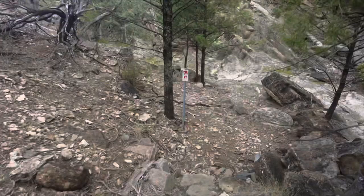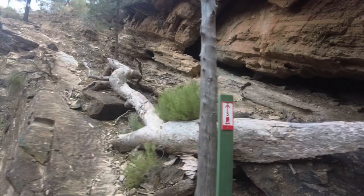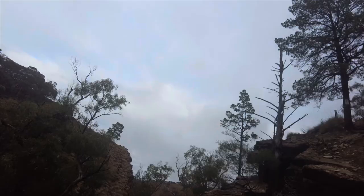Okay, so there's this part here where I'm pretty sure if you follow the creek it goes to a big waterfall down there, so you can't actually do it. So the trail goes up here because I'm pretty sure that's an impassable waterfall there. So anyway, going up, very steep.